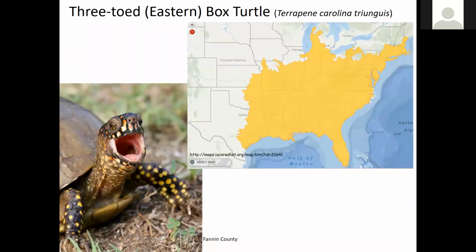Like I said, we're right on the edge of the range for these things. West of us, it's just ornate. East of us, the three-toed is more common. There are ornates there, but three-toed is more common. These definitely occur at Hagerman. I've seen multiple photos posted over the years on Facebook, and I've probably seen a few myself.